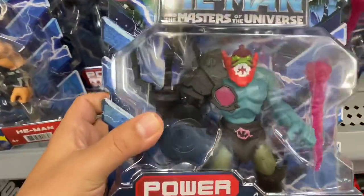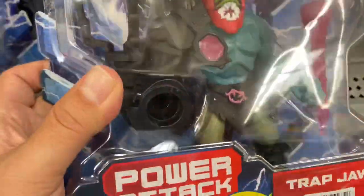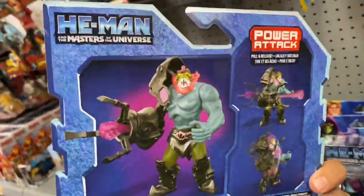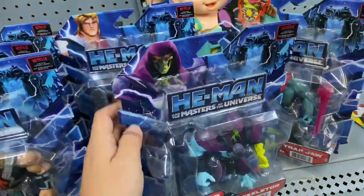Here goes Trap Jaw. He actually looks really awesome. And it looks like he has a little feature there where he shoots out that cannon. Here we go, there's less glare right here. And then Skeletor is the other figure.